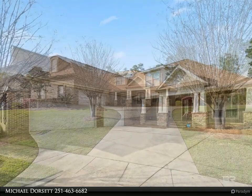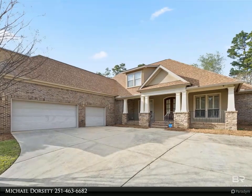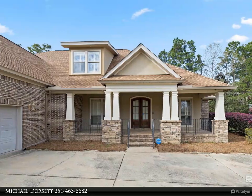Nestled in a highly desired area, this stunning residence boasts 5 bedrooms and 3.5 baths, thoughtfully designed with a split floor plan for optimal comfort and privacy.